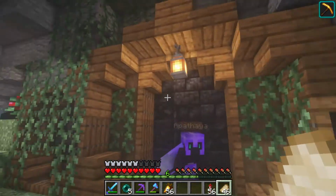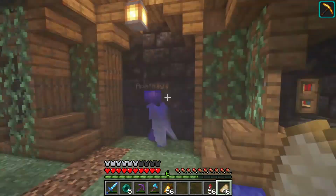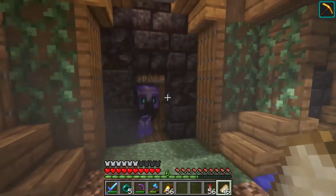Okay, are you ready? Yeah, I'm appreciating the facade. I like the vines that you draped. Right. Okay, I'm ready to go in, though.